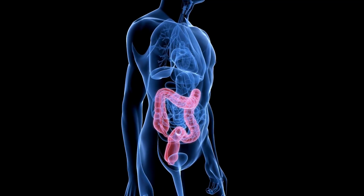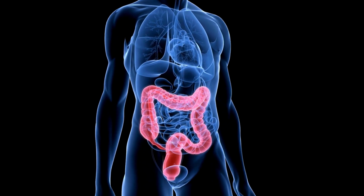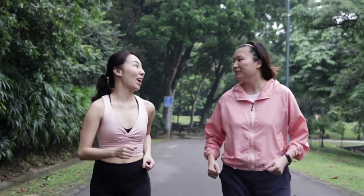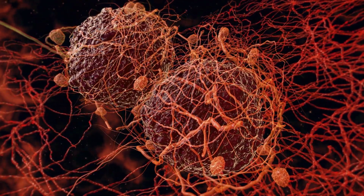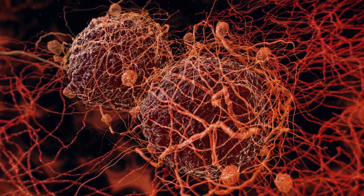The American Cancer Society recommends getting regular colon cancer screenings starting at age 45 for most people, but those with a family history of colon cancer or other risk factors may need to start screening earlier. By adopting healthy lifestyle habits and getting regular screenings, you can help keep your colon healthy and lower your risk of developing colon cancer. In conclusion, it's important to be aware of the early signs and symptoms of colon cancer to catch it in its early stages. If you're experiencing any of these symptoms, it's important to see a doctor for further evaluation.